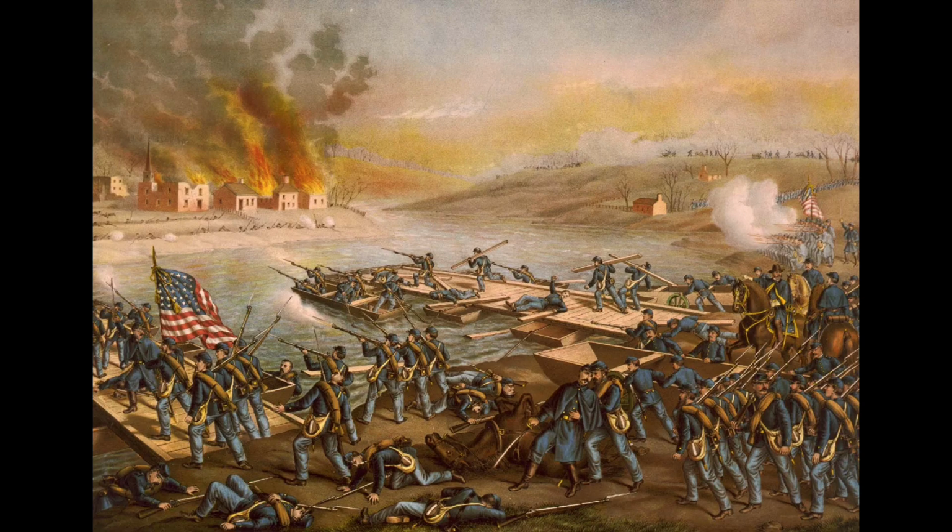A significant error during the Civil War was the Confederate attack on Union forces at the Battle of Fredericksburg in December 1862. Confederate General Robert E. Lee's decision to launch a frontal assault on well-entrenched Union positions resulted in heavy casualties for the Confederacy without gaining substantial strategic advantages, highlighting a tactical error in judgment.